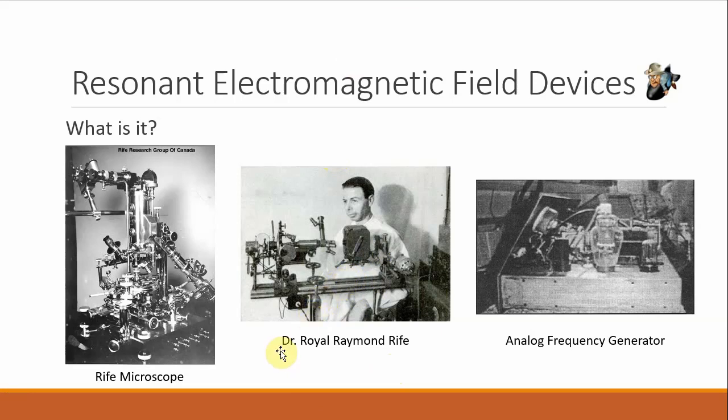This was back in the early 1900s, the 30s and 40s, but in today's environment, everybody thinks he invented the frequency generator, which is completely wrong. What Dr. Royal Raymond Rife did was invent the first microscope that could see viruses and bacteria. Before that, you didn't have anything you could look at them with. Because he invented this microscope, he had an engineering friend put together an analog frequency generator. Here's a picture of the first one. Then he would broadcast with this frequency generator while looking through the microscope he invented.